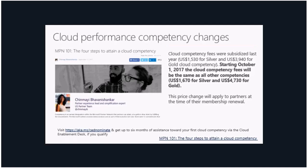If you are interested in obtaining a cloud competency, then go to the Cloud Enablement desk, the link shown here at the bottom of the slide, where you can nominate yourself and get up to 6 months of assistance towards your first cloud competency.